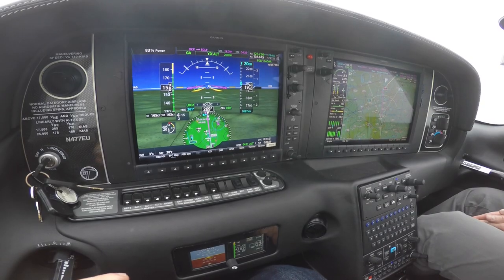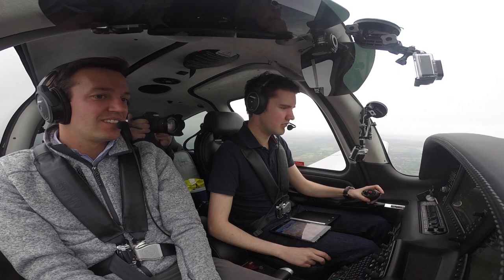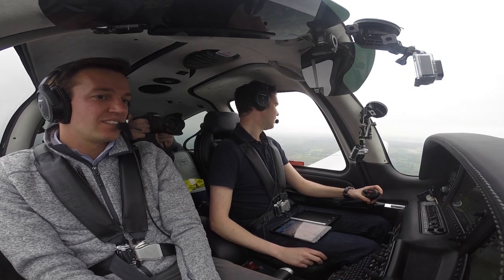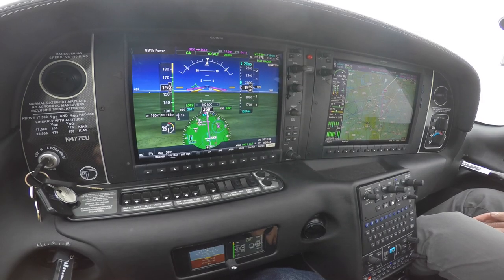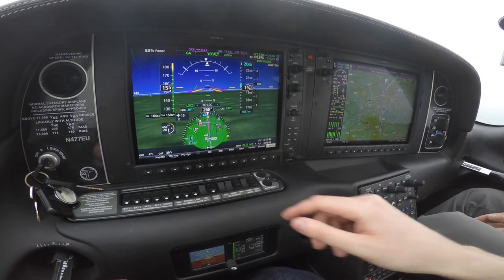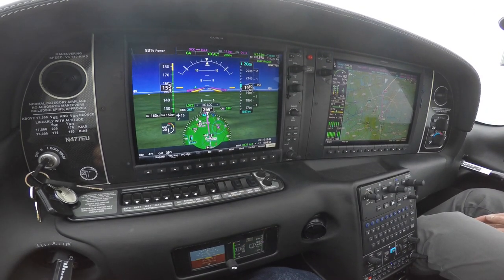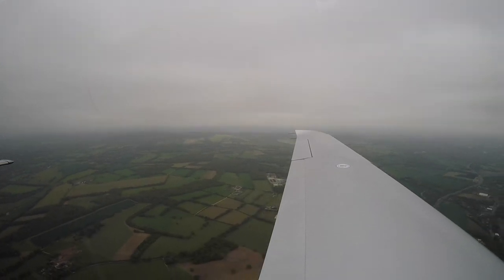Uniform from traffic, 11 o'clock, 7 miles left to right, 1,500 feet indicated, inbound to Fairox is a Cessna 172. Loving the traffic, thank you, number 7, getting uniform. 11 o'clock, 172. Traffic not sighted for me. I think I've got him on TCAS. Yep, that's him. And he's found him below. Oh, and there he is also.